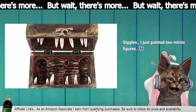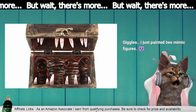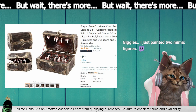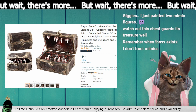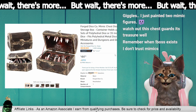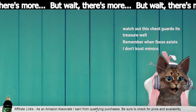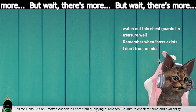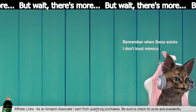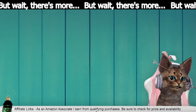Giggles, I just painted 2 mimic figures. Oh, it's too cute. Watch out, this chest guards its treasure well. Remember when boss exists. I don't trust mimics. But wait. There's more. And I just love that this exists.